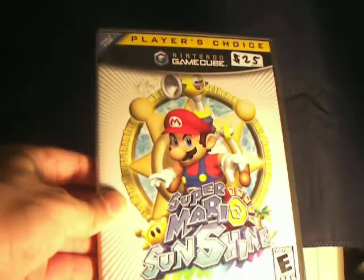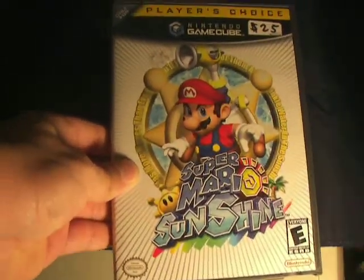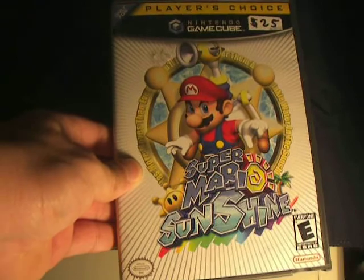These next 3 games I bought at a convention. There are 2 more games that I bought at a convention as well. Alrighty. Put these back here. And that is, that's weird, Player's Choice Edition of Super Mario Sunshine for the Nintendo GameCube, of course.